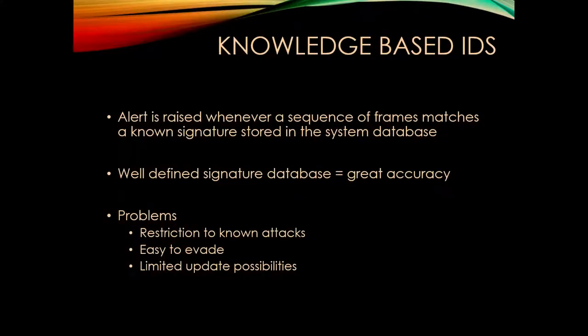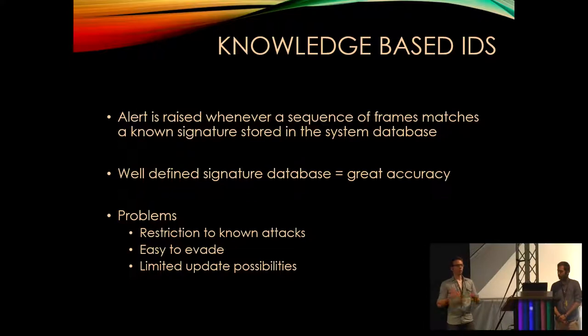So here, knowledge-based IDS. This is the most straightforward way to address intrusion detection. Here the idea is to define what an attack looks like. So if you look at every attack available in the wild, and you create patterns of these attacks, you put that in a database, and for every single event or packet that you see, you try to find a match in this database. If there is a match, you know this is a true positive, there is an attack going on. So if you have a well-defined database, perfect. If you are capable of having a database containing every attack available in the wild, you're golden.